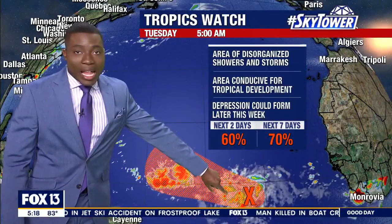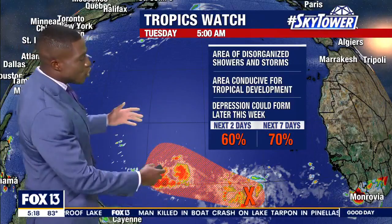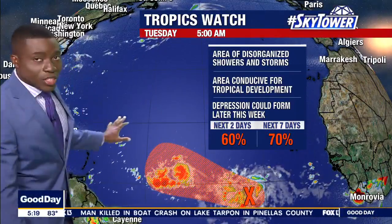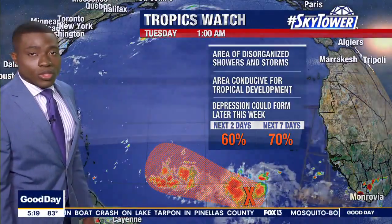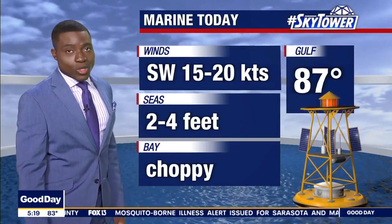The other area behind it, redeeming 93L at this point, 60 to 70% chance of formation there. At this point, most of the models are keeping this one out to sea, but of course, if anything changes there, we'll let you know. So no real concern for either of them for us, but of course, it's hurricane season, so we watch every storm.